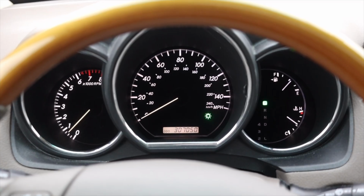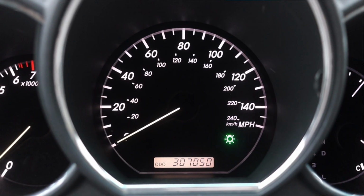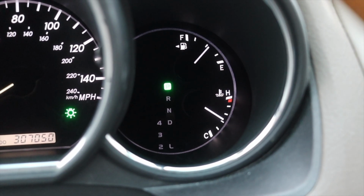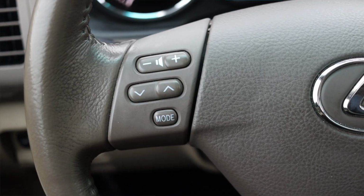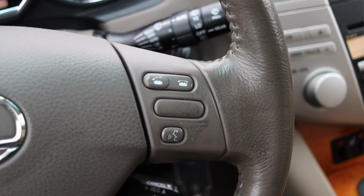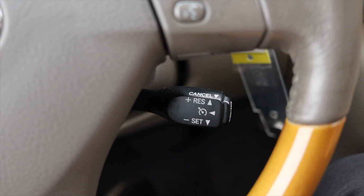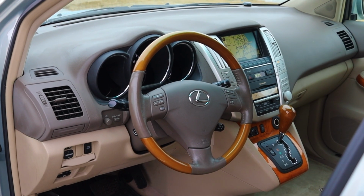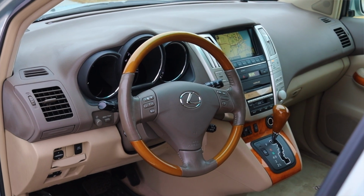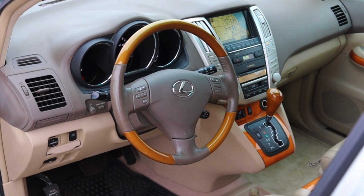Well, in front of me, I have three main gauges. Off to the left is a tachometer, in the center is a speedometer, and off to the right is my coolant temperature and fuel. On the steering wheel, on the left, I have my volume control, skip track, and mode, and off to the right, I have my phone options and voice commands, and of course, my cruise control stalk down to the bottom right. I get this sort of wood accent around the steering wheel, which I like. I think it looks nice, and it's pretty commonplace for most Lexuses of this era.